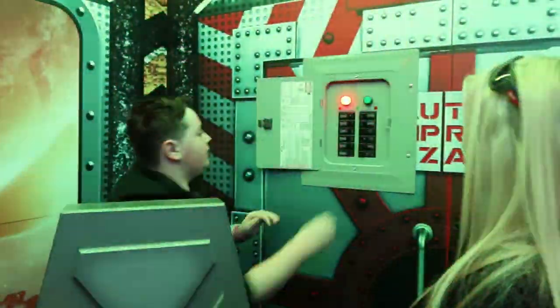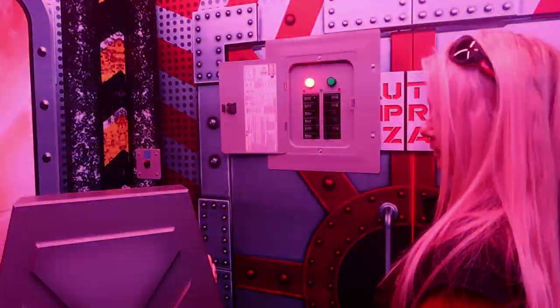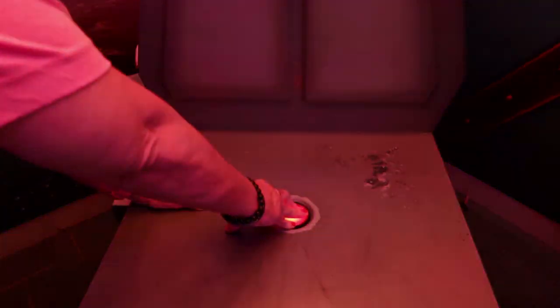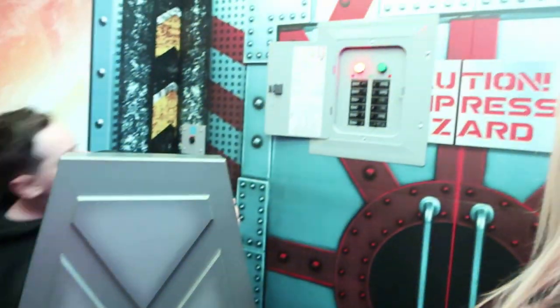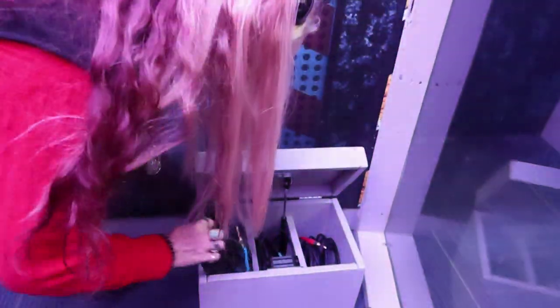Okay, green, red, that sounds scary. I think Logan's got this. Lisa's holding on for dear life to that button. Yeah. Oh, we got it! Yay! Yes! Oh, it's in there! Patty!